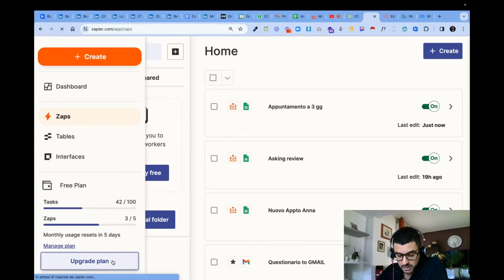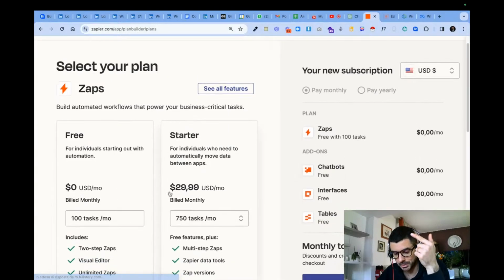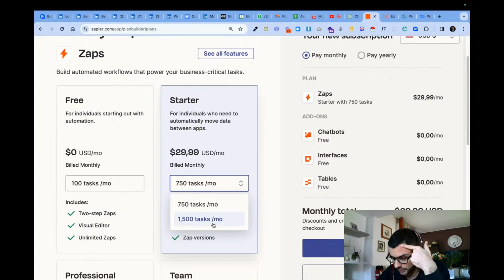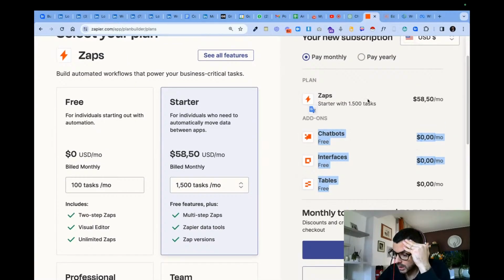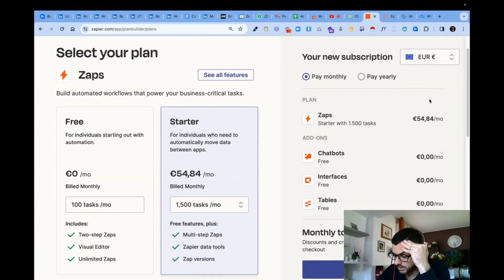Let's speak about prices. These are the plans. As you can see, 750 is probably not enough for me. I would need 1,500 tasks, and that's fine, because the chatbot, the interfaces and these tables are free. I will use these tasks. In euro it's even less, because I'm paying in euro: it's 54. I mean, it's the same actually, but it's 54 euro.